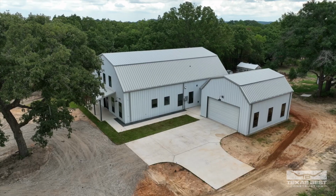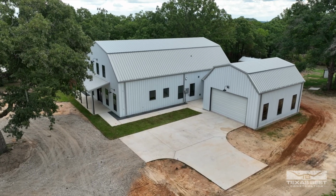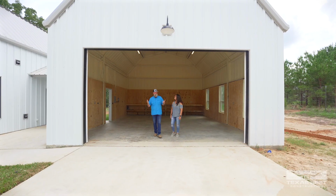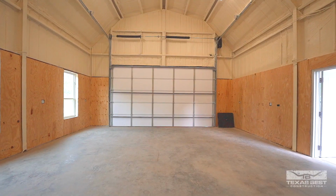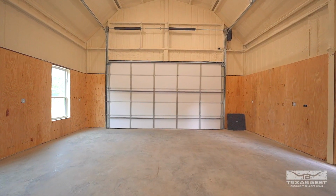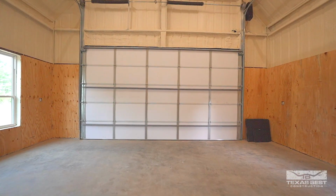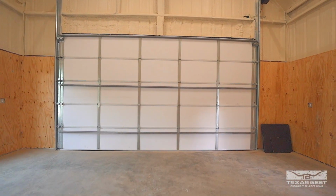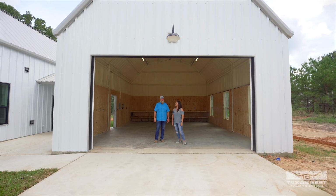Lastly, I'll tell you about the shop: this is basically a 10-foot tall by 16-foot wide garage door. I think the height is really perfect. We did the high lift, so it goes up a little bit higher before it starts cutting back over. This gives you a little more headroom if you wanted to do a post lift or something like that in your shop. You want to have as much head clearance as possible.